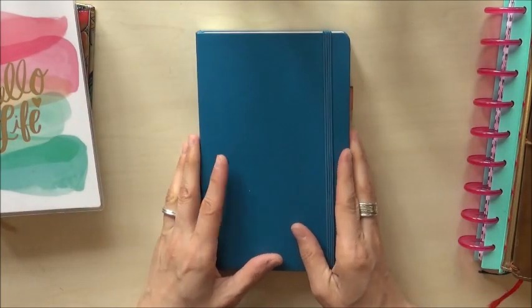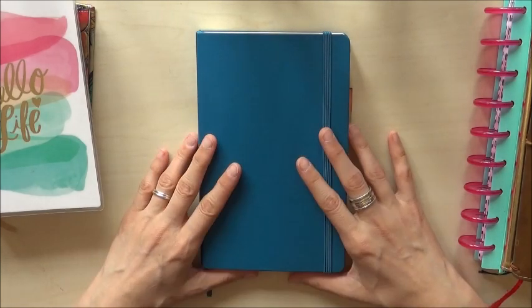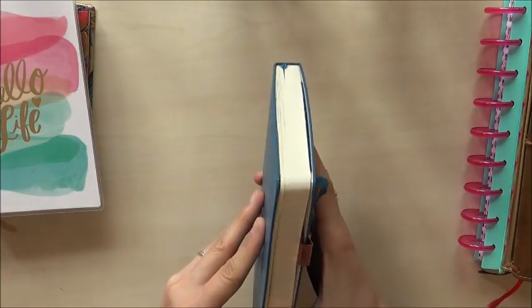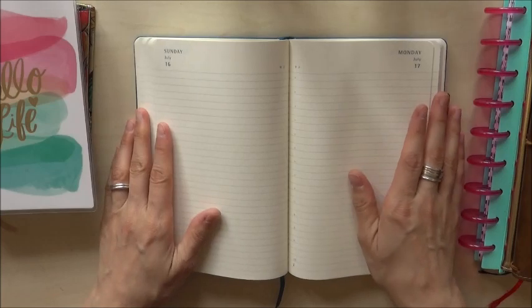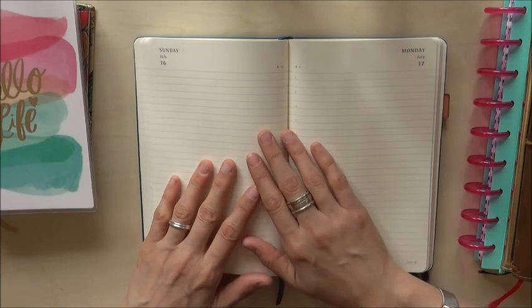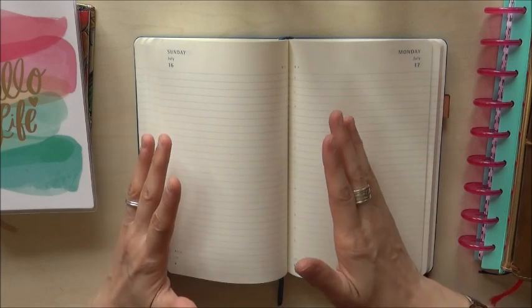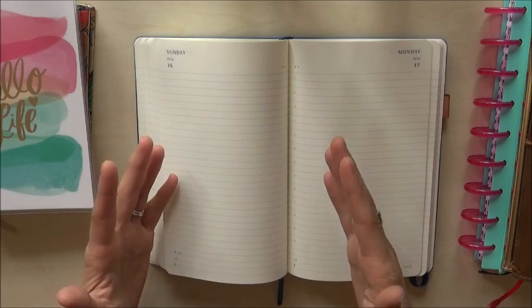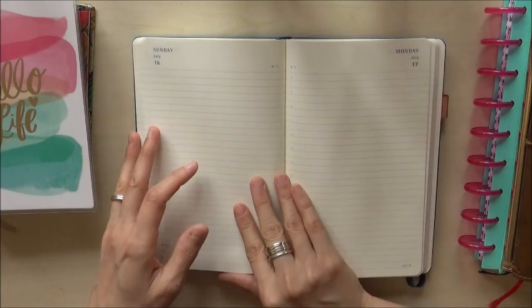Then the next one is quite a different type of planner. This is a Moleskine daily diary. So this is one page per day, and this is getting closer to an A5 size. It's really like an A5 slim. So this planner was another one that I bought without a clear goal in mind, and I think you can see now there's starting to be a common denominator. Most of these planners that I ended up not using were ones that I had just bought because I liked the look of them and I wanted to try them out, rather than because I knew exactly what I was going to use them for.